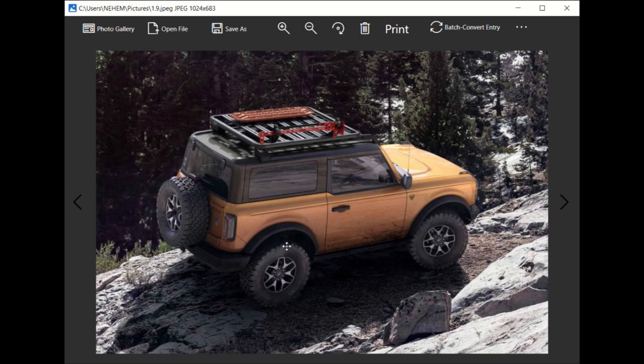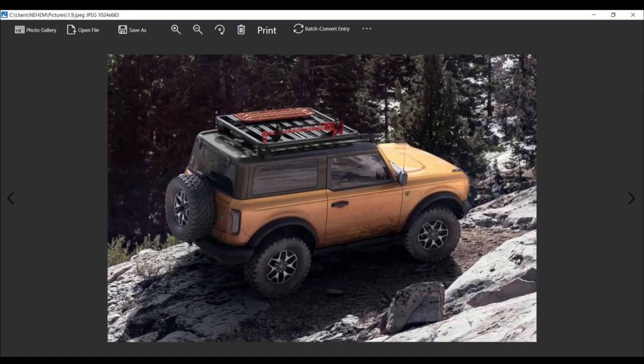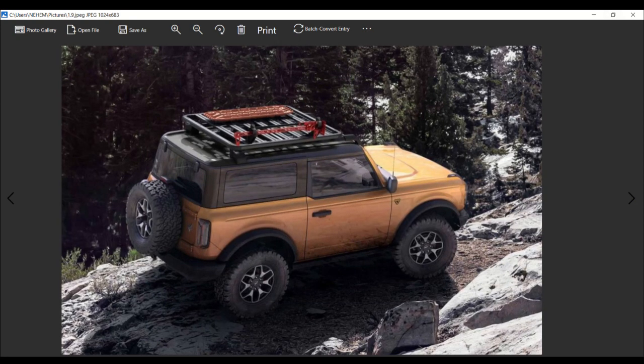Hey, the Ford Bronco suspension has its roots in the F-Series Super Duty trucks. And that's just amazing. The Ford Bronco is an awesome SUV, folks.